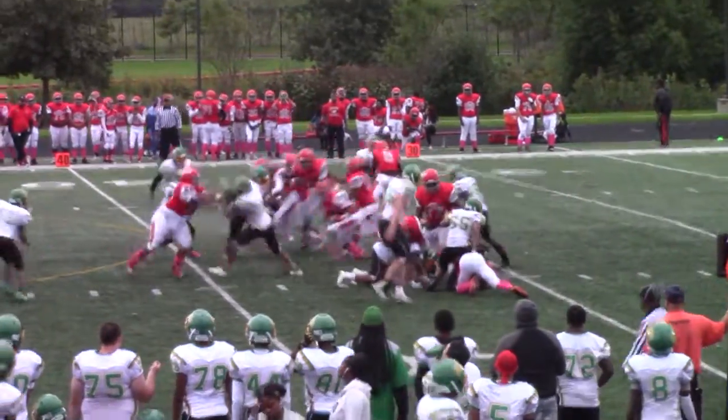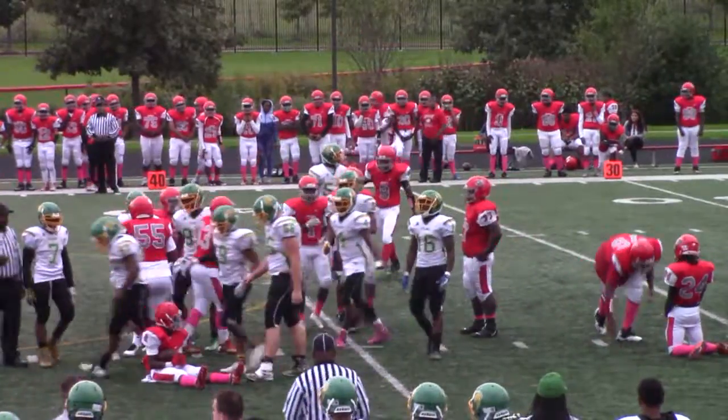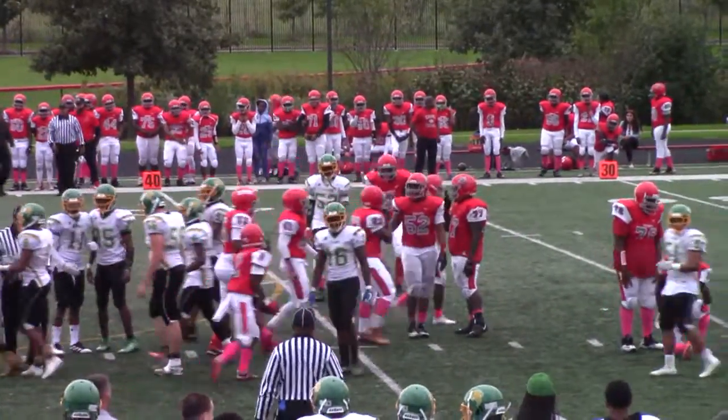There's a handoff to the far side. Brings it back up the middle. Good for maybe 3, maybe 4 yards.